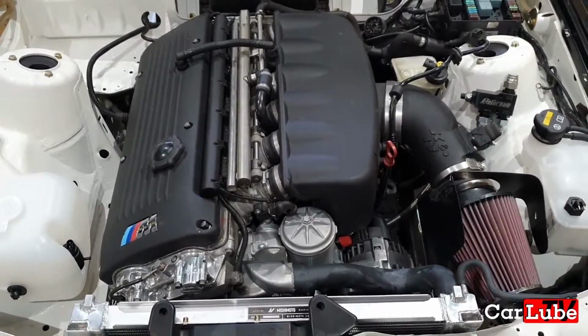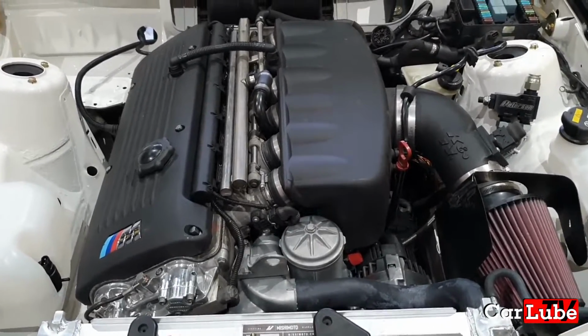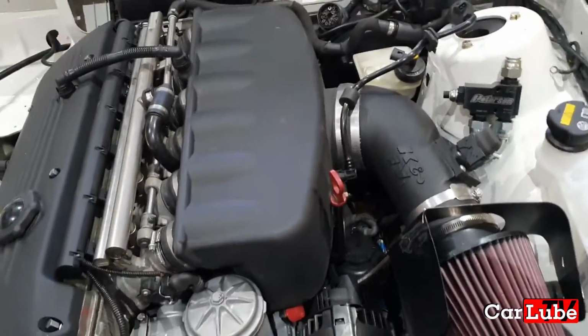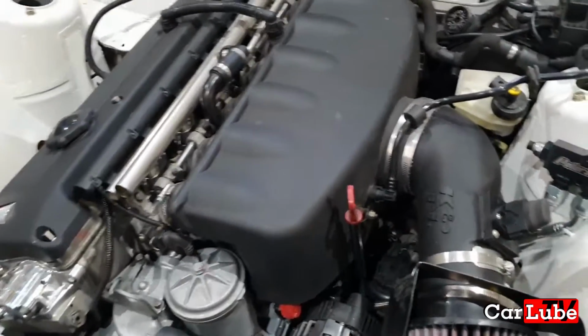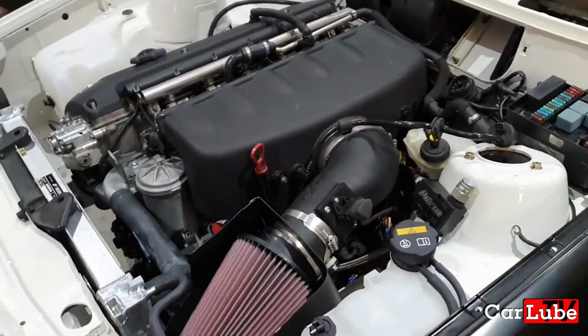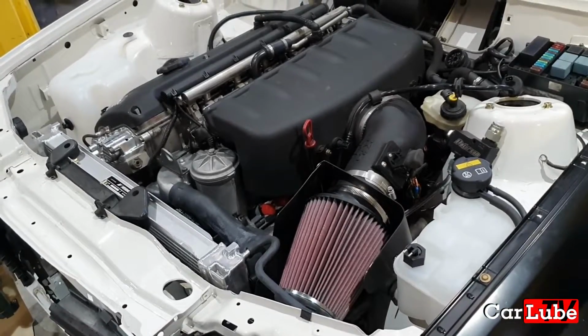We've got a few last things to put together, but we've just been having to wait for some parts to turn up. The engine was supplied to us just as a block and a cylinder head, so we were missing literally everything: wiring loom, every pipe clip, everything you can think of down the inlet side of the engine.